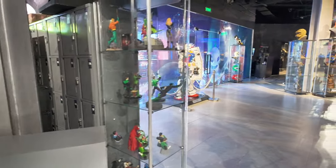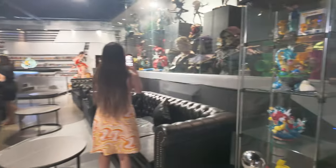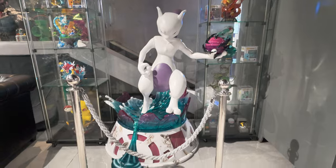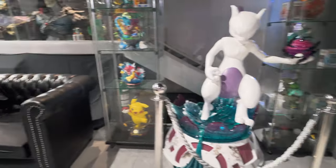Alrighty guys, so we have finished the museum. So this is pretty much the starting point, this area. This is where we did start, so I'm just recording around here so you guys can see what there is.